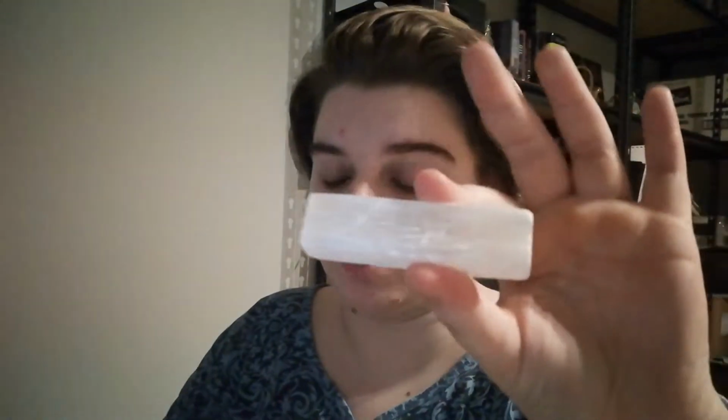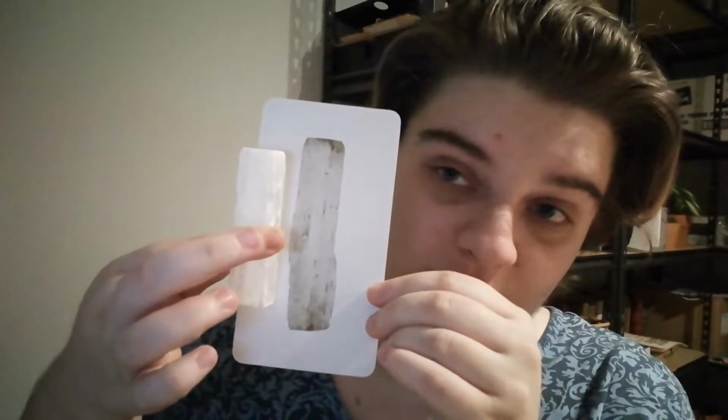Okay, my next one, which kind of goes with clear quartz, is selenite, which I have in two forms. I have one in rock wand form and one in tumbled form. And on the cards, it looks like this, so it's almost the same size as the one that I have. So icy selenite is a form of gypsum with a calm, cool, and collected vibe.